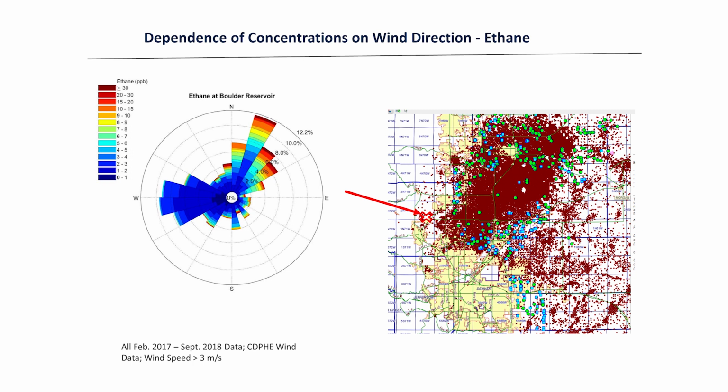And you can see there's really a clear signal that when wind blows from these sectors here, you have much more reds, much higher ethane, whereas when wind comes from the southern direction over the city of Boulder and from Denver, it's relatively less of the red, so lower concentrations overall.